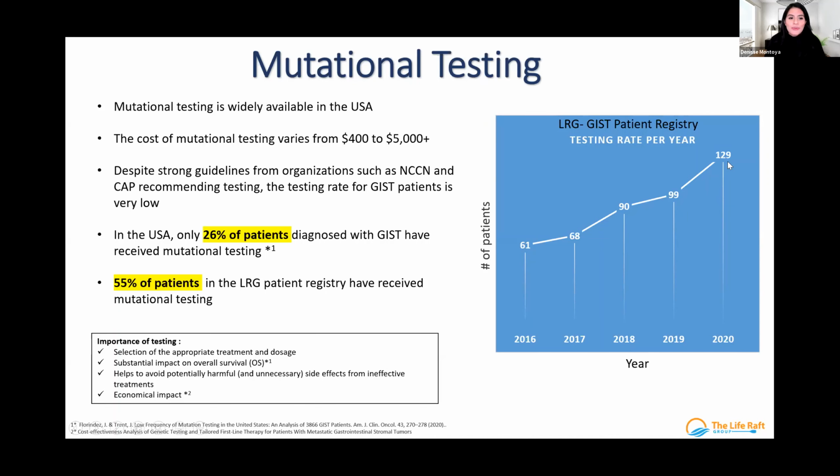But as it was mentioned before, why is mutational testing so important? As we know, the selection of appropriate treatment and dosage was very well established during this meeting, also the substantial impact on overall survival among patients, also because it helps to avoid potentially harmful and definitely unnecessary side effects for an ineffective treatment for patients. And there have recently been many publications about the negative economic impact among patients, among payers, and among pharmaceutical companies of providing the wrong treatment to the wrong patient, and therefore having a negative impact on cost.